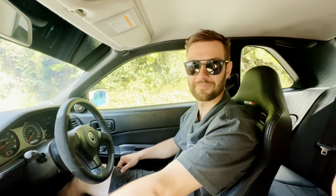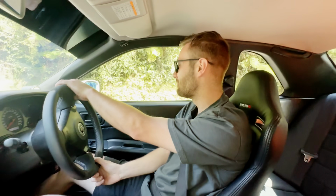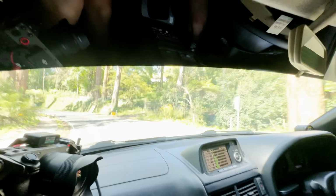No J. Scott drift build though. Oh no, it's no J. Scott drift build, mate. Because J. Scott doesn't have the bloody pocket to modify a car like this. I'm gonna make everything myself. Custom buying Nismo stuff. Not made money out of it, mate.